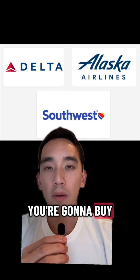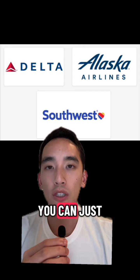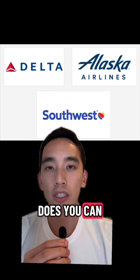This way, if you're going to buy a main cabin ticket anyway, you don't have to wait and hope for the price to drop. You can just go ahead and buy it, and if it does, you can get the difference as an e-credit. And if it goes up, then you're good.